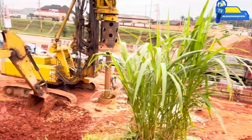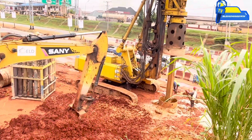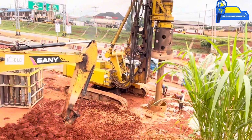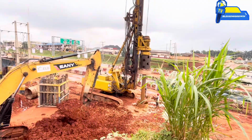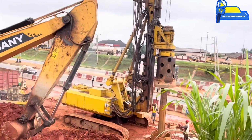So the thing is, this overpass bridge is going to really look amazing by the time these contractors are done with the construction of the bridge.